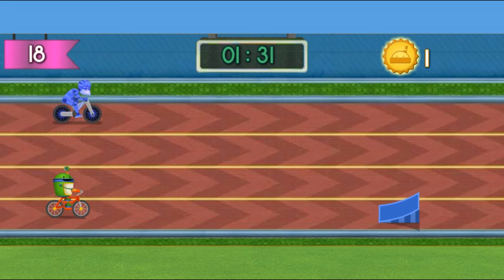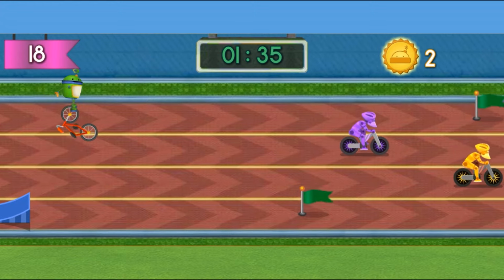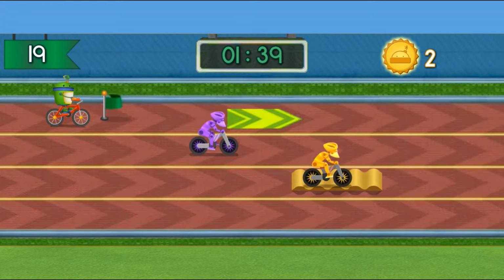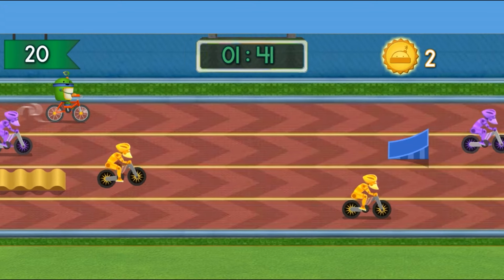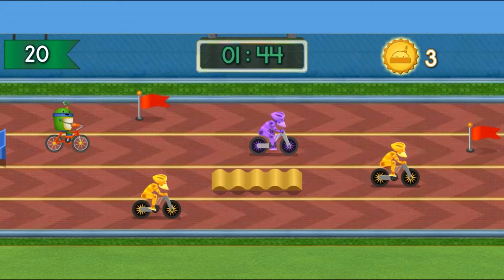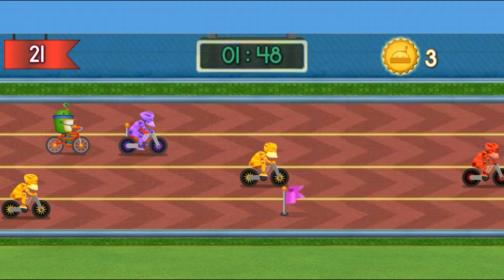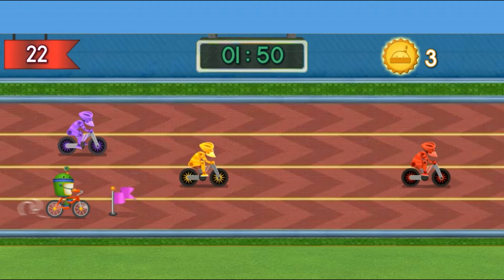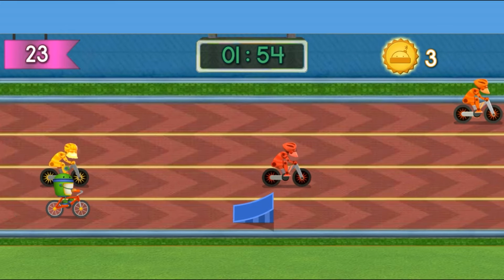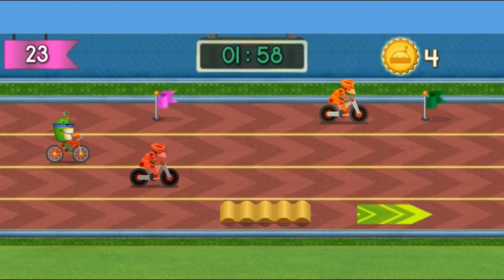Ooh, another ramp! Now that's what I call pedaling power! Woohoo! Soaring servers! What a stunt! All right! Now that's what I call pedaling power!